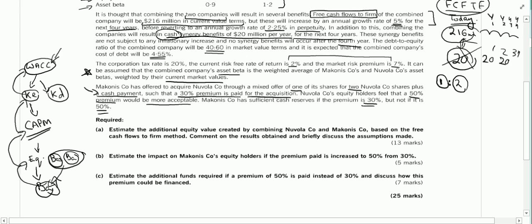There we go. We went through the question, and the requirements are simple. It says they estimate the additional equity value created by combining Novello and Makonis based on the free cash flows to firm method, comment on the results obtained, and briefly discuss the assumptions made. Estimate the impact on Makonis company's equity holders if the premium paid is increased to 50% from 30%. Estimate the additional funds required if a premium of 50% is paid instead of 30%, and discuss how this premium could be financed.